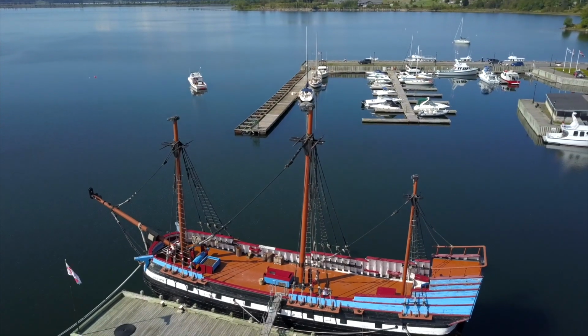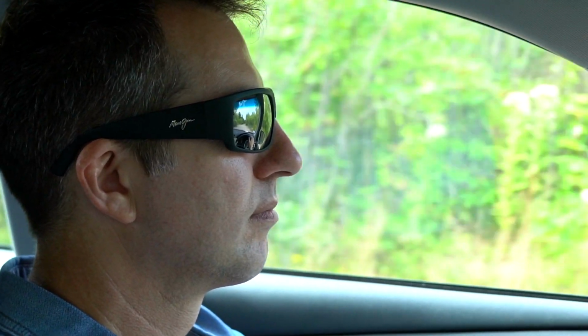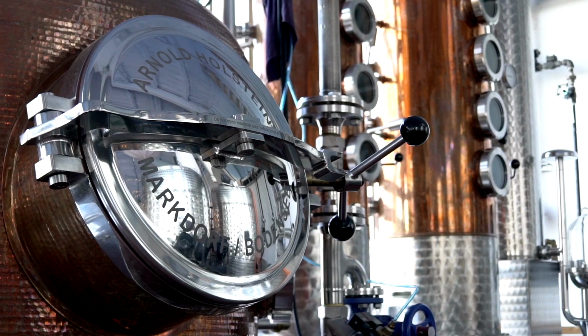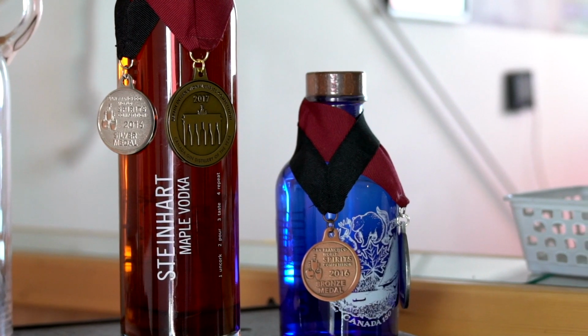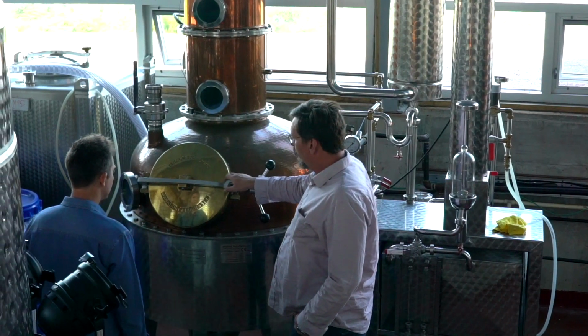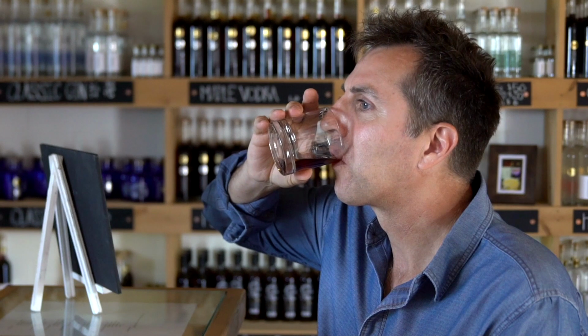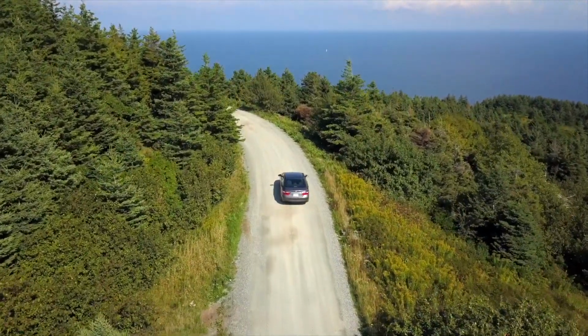Farther east still, I headed toward Cape George. But before reaching there, I had heard about a boutique distillery where I had to try the maple flavor vodka. After a generously quick tour by Thomas, the master distiller, and of course a sample taste, I was off to see what would become my favorite lighthouse in all of Nova Scotia.